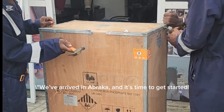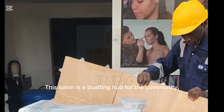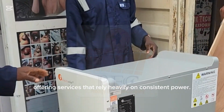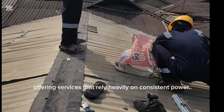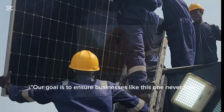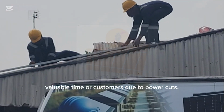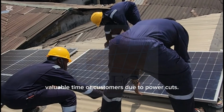We've arrived in Abraka and it's time to get started. This salon is a bustling hub for the community, offering services that rely heavily on consistent power. But today, we are putting an end to power outages here. Our goal is to ensure businesses like this one never lose valuable time or customers due to power cuts.